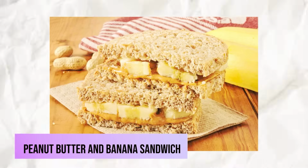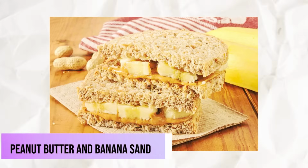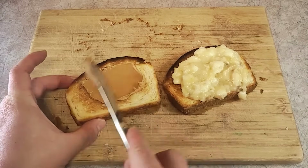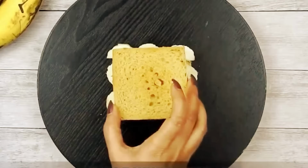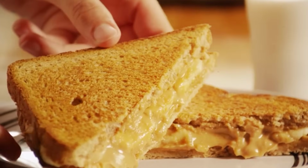The peanut butter and banana sandwich was a sweet and savory classic that found a special place in many mid-century American homes. This simple creation combined creamy or crunchy peanut butter with fresh banana slices layered between two pieces of soft bread, creating a quick, satisfying meal or snack.